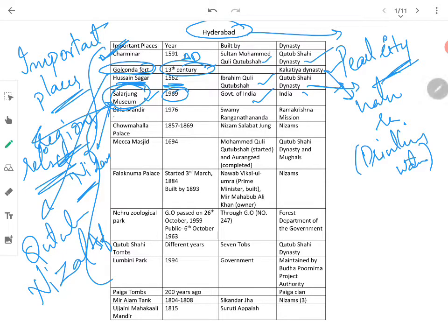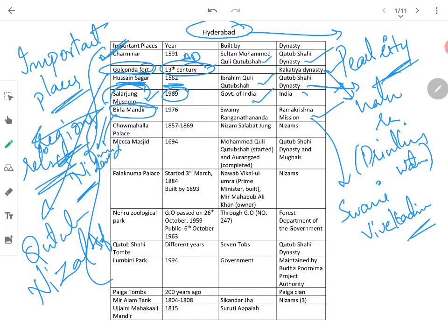And then comes the Birla Mandir. Birla Mandir was built in 1976 by Swami Ranganathananda, who belongs to the Ramakrishna Mission. As you all know, the Ramakrishna Mission was started by Swami Vivekananda. So a person belonging to the Ramakrishna Mission has built the Birla Mandir, which is really peaceful and the right place for meditation.